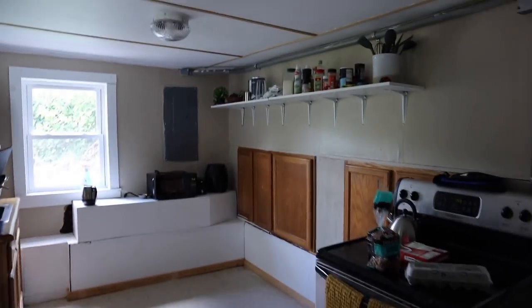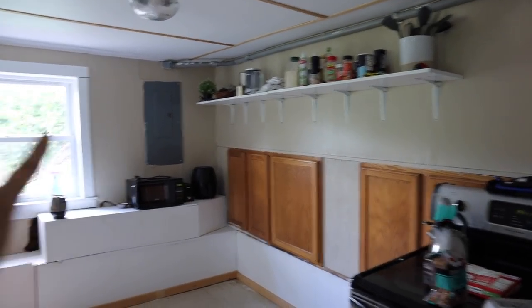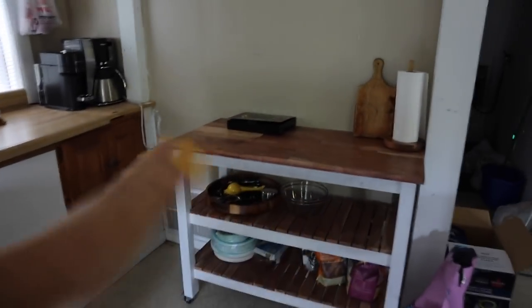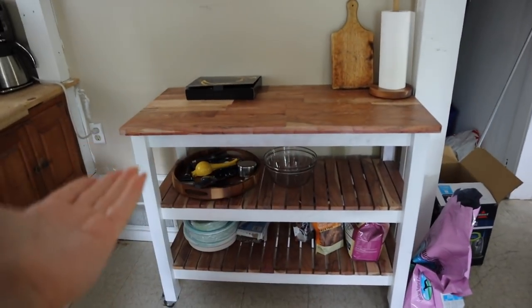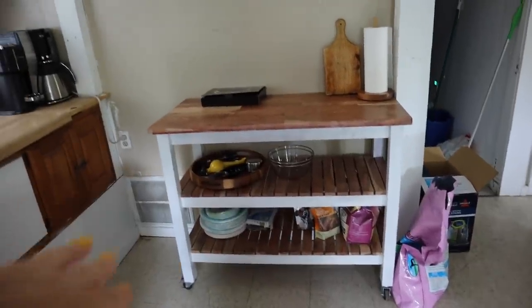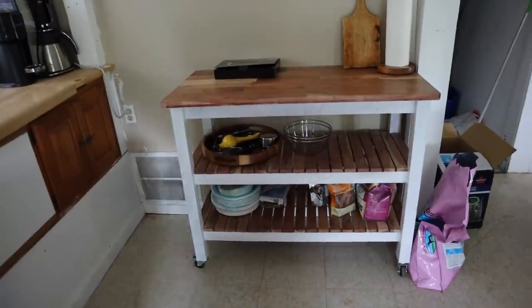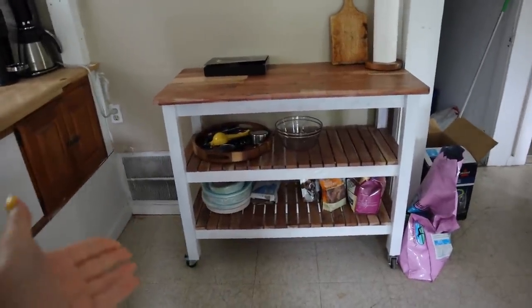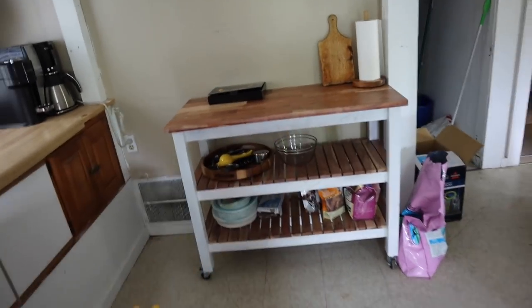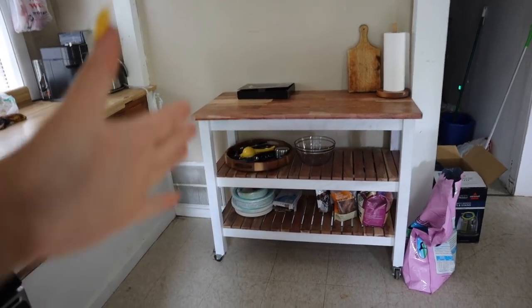So the kitchen, I'm pretty sure I already showed you guys at some point that we had put these shelves up here, but we also now, this is one of our newest additions, I found this little cart thing at Home Goods, and it was totally unexpected. Just went in there one day to kill some time, saw this and was like, oh my god, it's perfect. And it fits perfectly. We needed something to put on this wall, and we needed more countertop space, we needed more storage, so this was perfect.